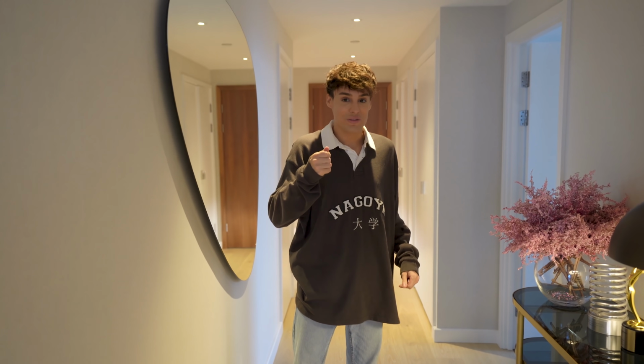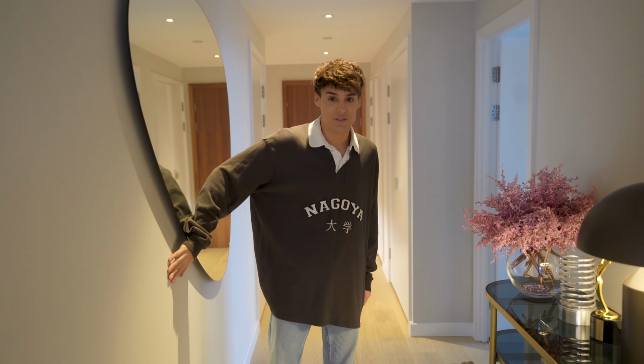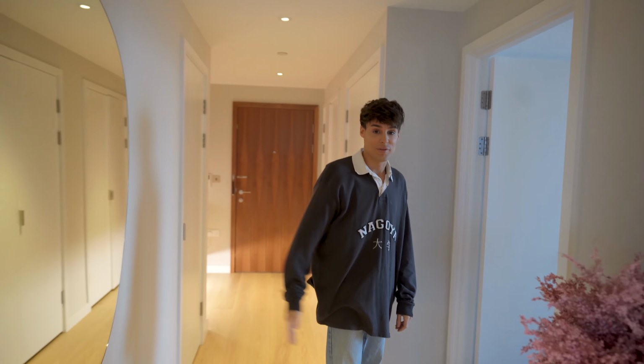You know when you want to take a photo of your outfit before you leave? This is my selfie mirror. I love this mirror. It's probably my favorite thing in the whole house.